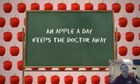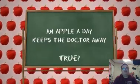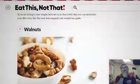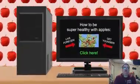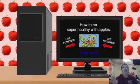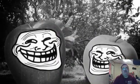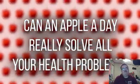Anyway, it's time that we put this cool 200-plus-year-old adage to the test. I just want to know if it's true. There are about a million health fads out there these days. You know the ones I mean, where it's like, eat this handful of walnuts every day and lose 40 pounds of belly fat. Or the classic, just put Windex on it. This is basically the OG version of all those clickbait fad foods. So, is it real or just the internet scam that came in the days before the internet? Can an apple a day really solve all of your health problems?